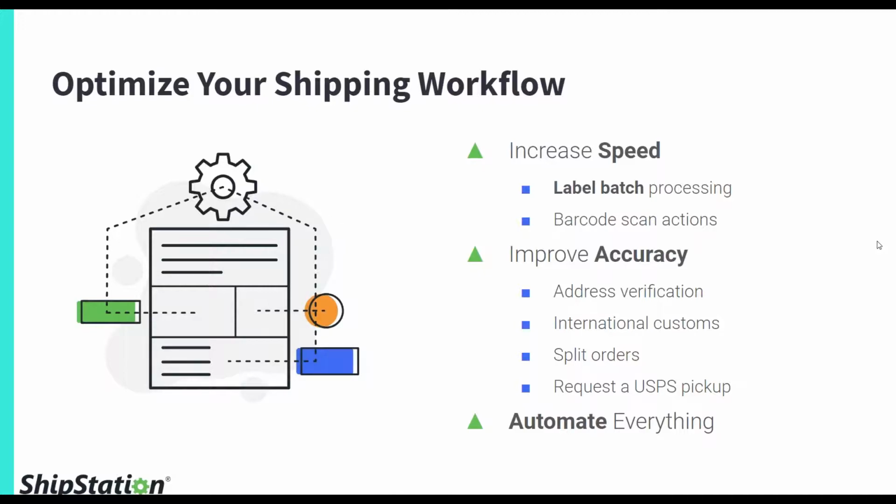level. And so through that, you gain a lot of improvements as far as accuracy, address verification, your international customs forms are automatically taken care of. You're able to split the orders when you need them to go from different locations, or if you have something back ordered. And you can request pickup from the United States Postal Service to come to your location to pick up your packages. And so through that, we want you to have the ability to automate everything as much as possible. You can go to the next slide.